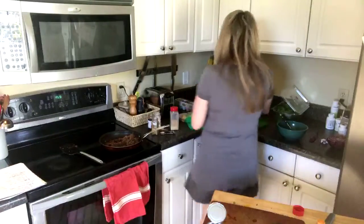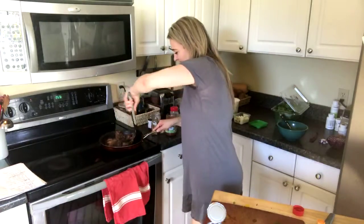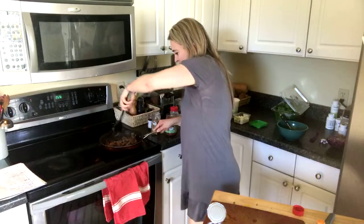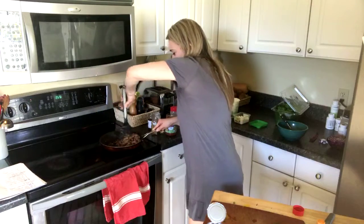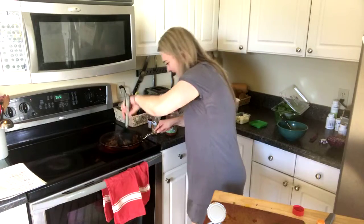Got avocado. I like salsa. You could do any form of salsa. If you like pico de gallo, go for that, fresh, delicious. Or just a traditional salsa. Okay, those eggs look done. This looks good.